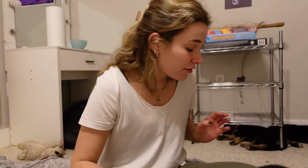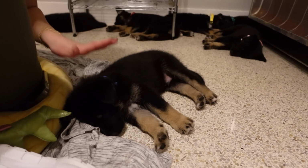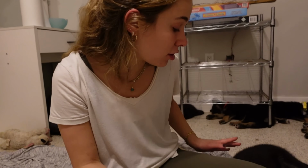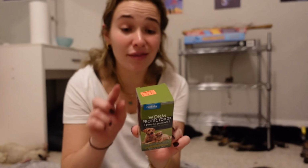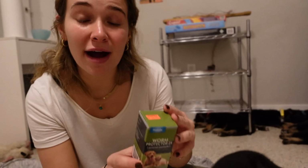All right, guys, so we have our first puppy that we're gonna deworm right here. Now you can see he's sleeping, so we're just gonna let him sleep, but we have the blue collar right here. Now the blue collared one weighs about 9.9 pounds. So we have our dewormer right here, and on the back of the bottle, it says for every 10 pounds, you're gonna give 5 milliliters.